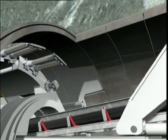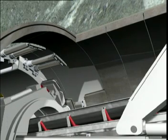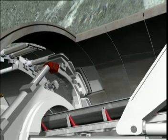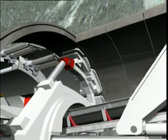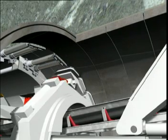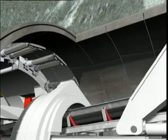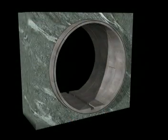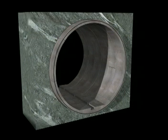The 2 top segments and the segment key have a flank inclination of 15 degrees. The segment key is not laterally set, but pushed in place from the rear, precisely fitting its location. This concludes the setting of the ring, and the tunnel grows, ring by ring.